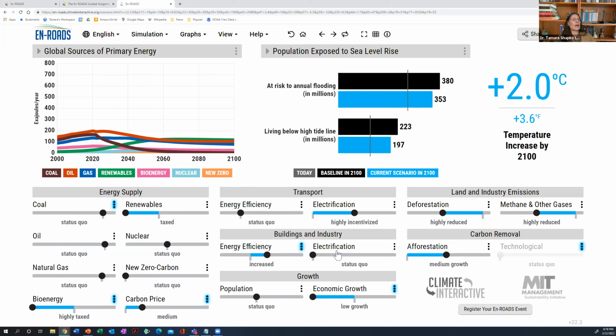Population exposed to sea level rise. So these numbers are still significant, but at risk to annual flooding, we go from 380 million people to only 353 million people living below the high tide line. And this is significant because this is not just floods from a big storm. High tides happen twice a day. So when the sun and the moon are aligned right, you have super high tides. And if sea level rise is such, that's the high tide on top of the sea level rise. And so there are still many people who are exposed to flooding due to high tides.